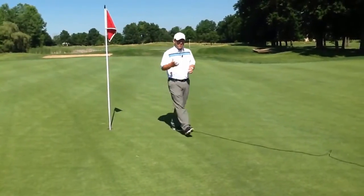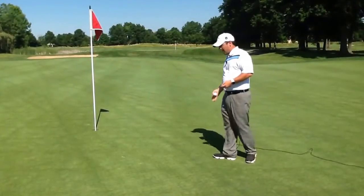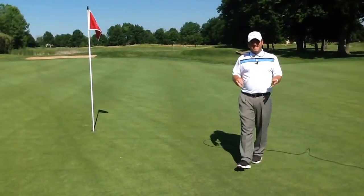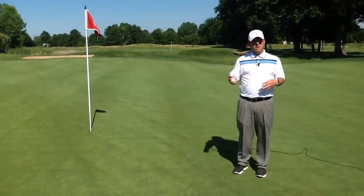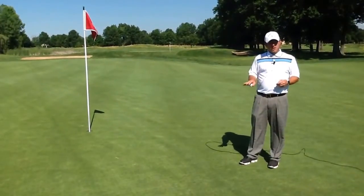A couple things we've noticed that are distracting to other players within your group is we've noticed while someone's trying to putt, everyone else in the group moving around. It's proper etiquette to stand still while someone's putting at that point. While they're getting ready to putt, you can move around, you can look at other angles of your putt, but please stand still while they're putting.